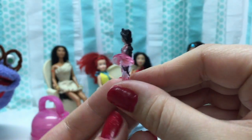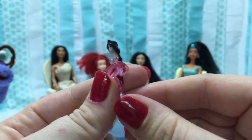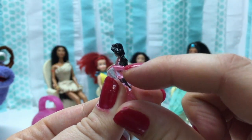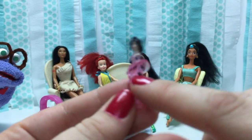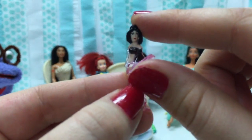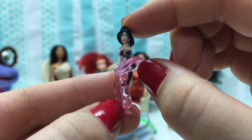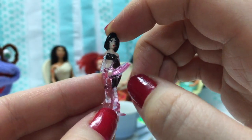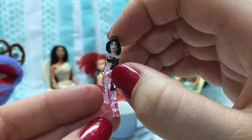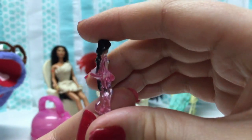All right, let's open up this capsule and see who we got. And look at that, guys. We got Princess Jasmine in our chocolate egg. And she is looking super cute with her long black ponytail, her awesome see-through pink pants, and her little black top there, guys. This is super awesome that we got Princess Jasmine in Princess Jasmine's cup of tea. Princess Jasmine!